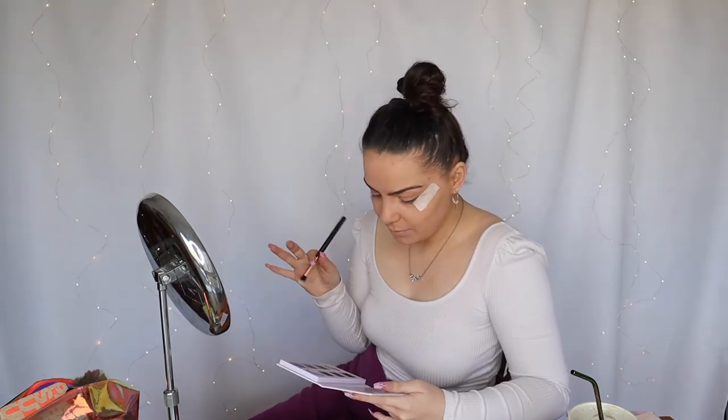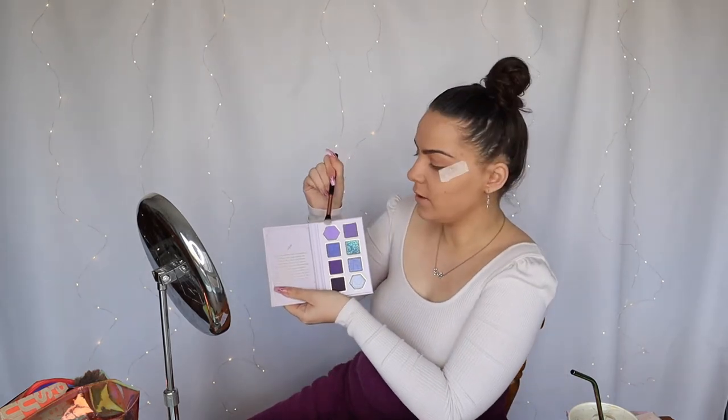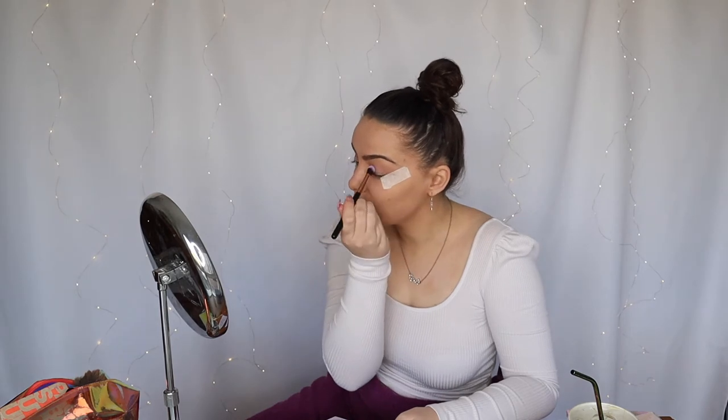Okay, what shade do I go in first? I just don't know. Oh, I love the names as well. We've got Humor, Straight Shooter, Risk Taker, Optimism, Wanderlust, Jupiter, Explorer, and Wild and Free. I think we're gonna go in with the lighter shade, which is Humor. So it's the top left one. Oh, I don't wanna ruin it, but let's do it. Let's see what we're saying.